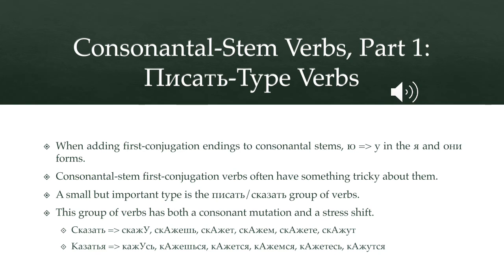And now let's switch over to consonantal stem verbs. First conjugation consonantal stem verbs are less common than vowel stem verbs, but there are some very important ones that you need to know. And on page 11, your textbook gives you what it calls pisat type verbs. These are a small group of verbs, but they're super, super, super important. So we're going to start with them.